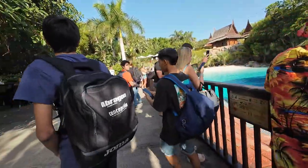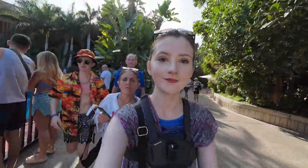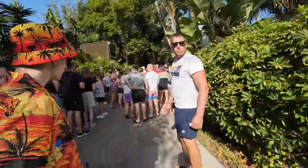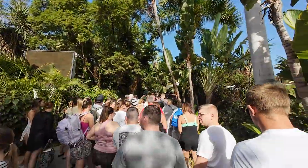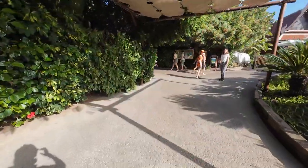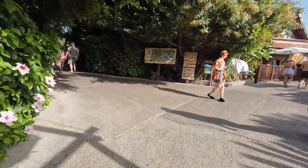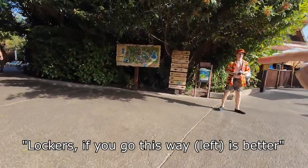Should we go? I don't know what this queue's for. There's another queue. This is the third queue now. I need to get in again, I think. Get a bunny up the hill. There's different lockers for different things.